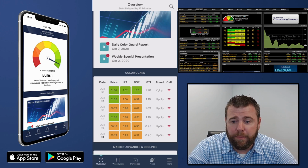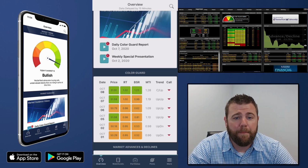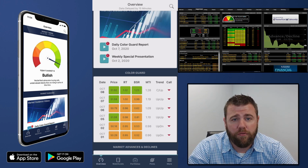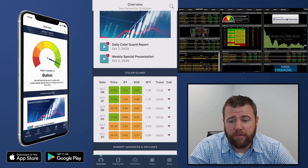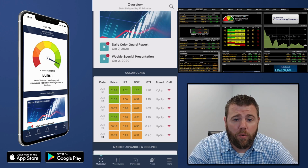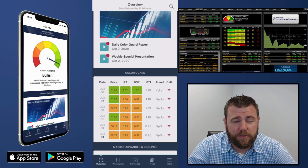After that, we get the BSR, the buy to sell ratio. Every single day here at VectorVest, we give a buy, hold, or sell rating on every single stock that we track. So we analyze the number of stocks with a buy to a sell to identify the overall health of the market. If there are more stocks with a buy than a sell, the buy to sell ratio will be above 1, as it is now, which indicates overall market strength. If it's below 1, that tells us there are more sells than buys in the database, or overall market weakness.